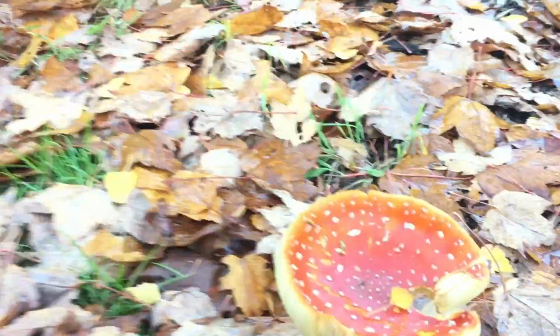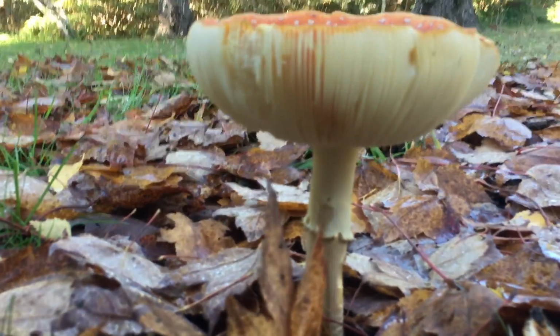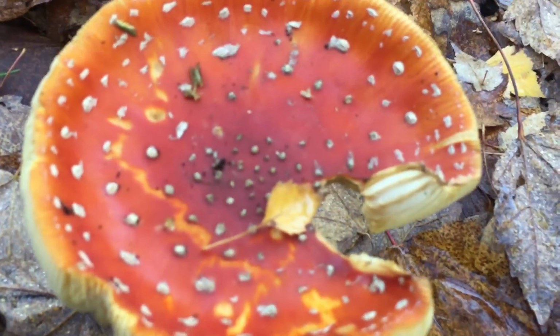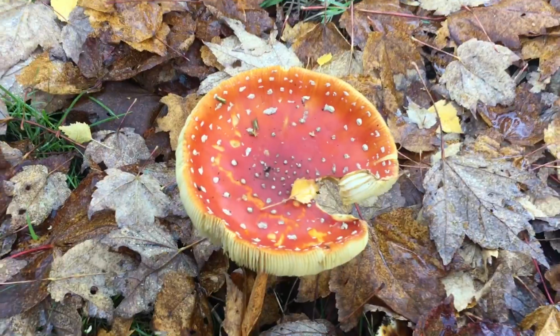You can see the gills very clearly, and this is getting towards the end of its life. The spores will have dropped and blown away. It's been eaten a little bit by a slug. That's fine, again, that's spreading its spores.